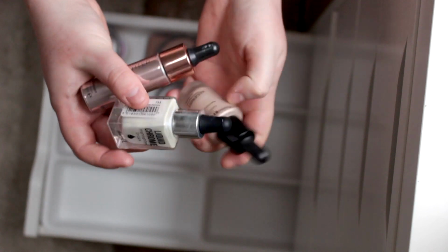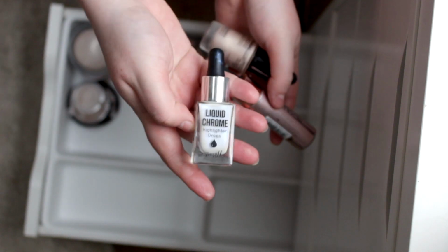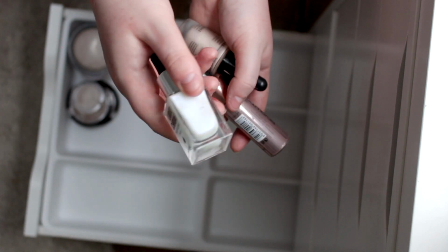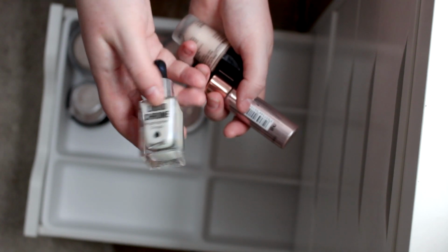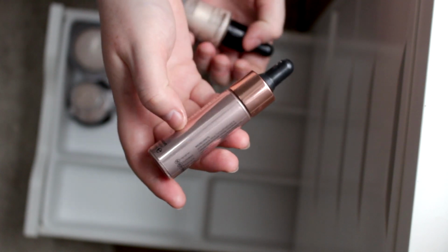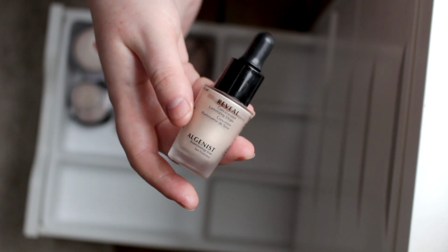I've got some liquid highlighters. There's this one from Barry M, which is like a kind of blue colour. Not one that I reach for every day, but might be good for festivals. I obviously don't go to festivals, but I might do like a festival makeup look or something. Revolution liquid highlighter in Starlight. Reveal concentrated luminizing drops, absolutely gorgeous.